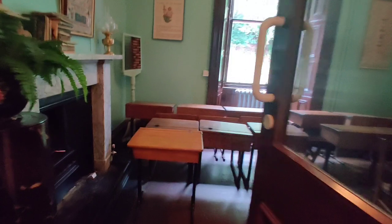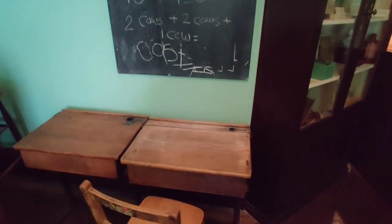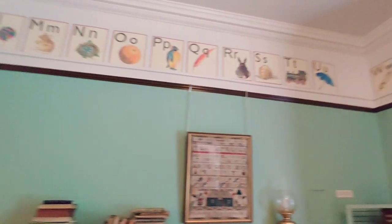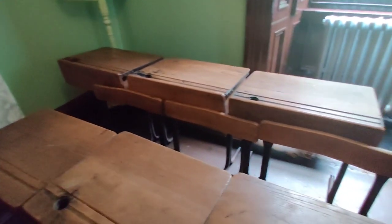Well, this brings back memories, these little desks. How many people remember these? Got your old inkwell just there. You used to put your pencils there. Wow. So I remember sitting at them. Memories, eh?